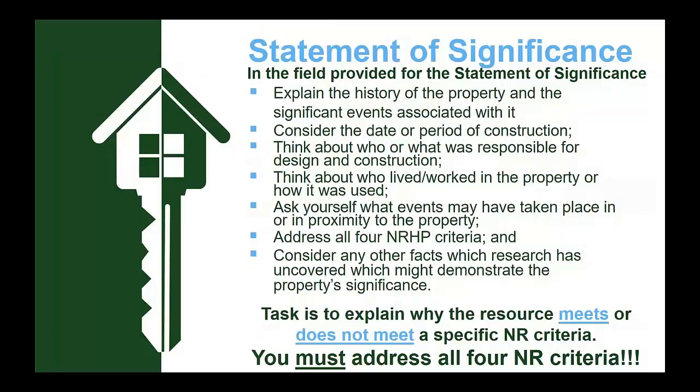Think about that. The statement of significance, I think a lot of people got nervous about, hey, DAHP is really asking for these big, entire, long histories, and we do not want you to do that. We want you to use your brain, use the knowledge that you have as the expert out there to pull stuff together. So these are things that I want you to think about. You've got to address all four criteria. You've got to consider the date of construction. Who used to live there? What did they do? Can you tell that just by the architecture of the building or where it's located in a particular community?